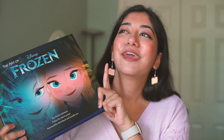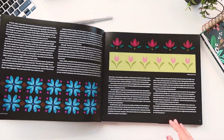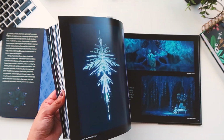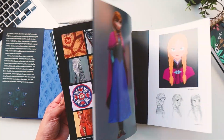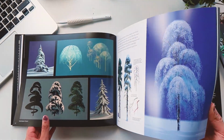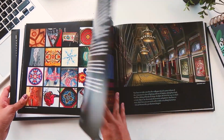So it's hard not to compare this one to Tangled, obviously. I actually got this one right when the movie came out for like a birthday present to myself because that movie actually came out on my birthday weekend. But yeah, I really do like this book, but not as much as Tangled. I really enjoyed looking at the environments in the Tangled book, but I feel like the environments are a little bit lackluster, mostly because it's like an icy landscape, so there's not much you can do with that. But the thing that really shines in this book is the character design as well as the costume design above all else. Like the costume design in this book is gorgeous.